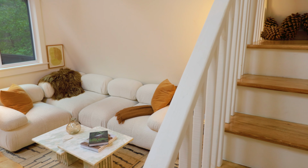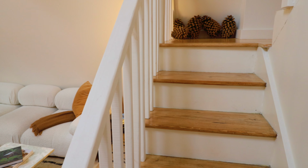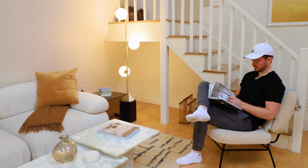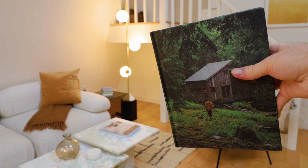And here is the staircase. It leads to the loft bedroom, which we'll get to a little bit later in the video. And there is some nice reading material as well, which was the perfect way for me to pass the time during this rainy afternoon. Of course, the book is cabin themed.